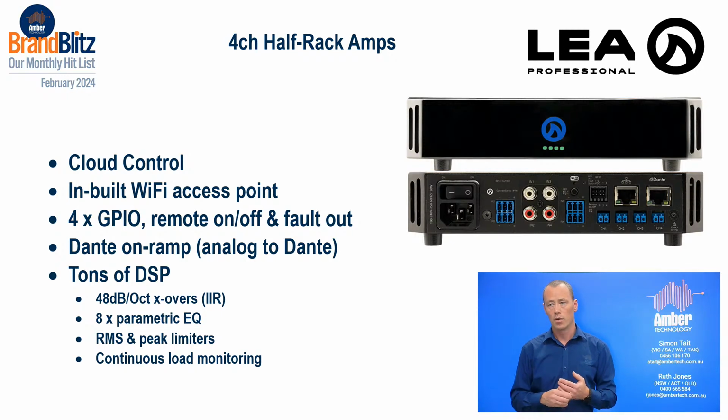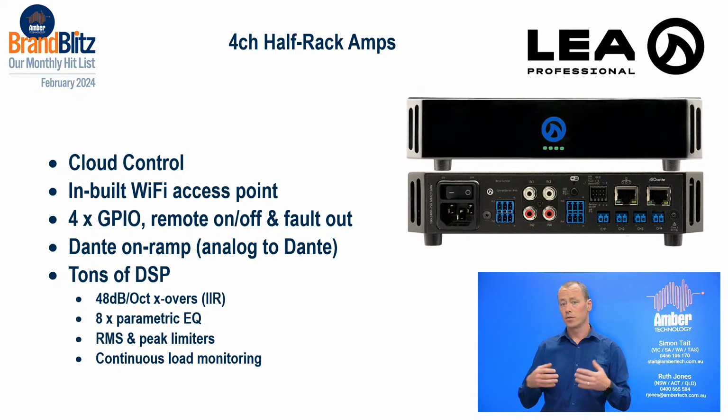Once we've established our setup, we know what our load parameters should be, and we can set a high and a low threshold. If the amplifier detects that the load has drifted outside of either the high or the low, indicating perhaps a short or a blown speaker, we can use that to trigger a fault event, i.e. pull one of the GPI pins down. And these faults also show up in the logs of the amplifier.